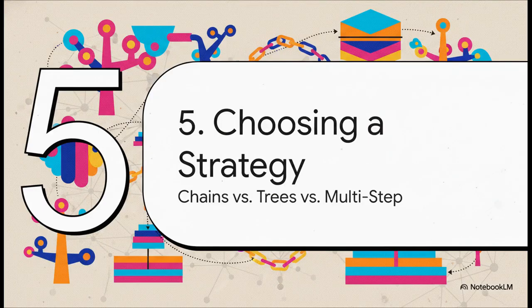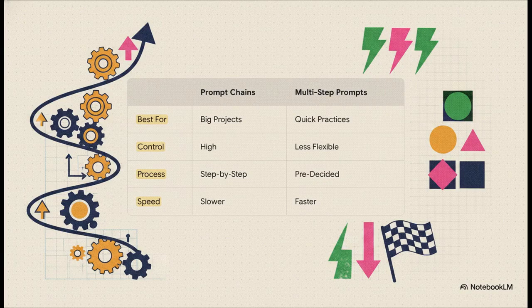Okay, so we've covered 3 pretty powerful techniques. But now for the million-dollar question. Which one should you use and when? Let's break down how to choose the right strategy. This table gives us a great side-by-side. Think of it this way. Use a prompt chain when you've got a big, exploratory project where you need a high degree of control to fine-tune things as you go. But on the other hand, go for a multi-step prompt for those quick, specific tasks where you already know the exact steps and you just want a fast result.